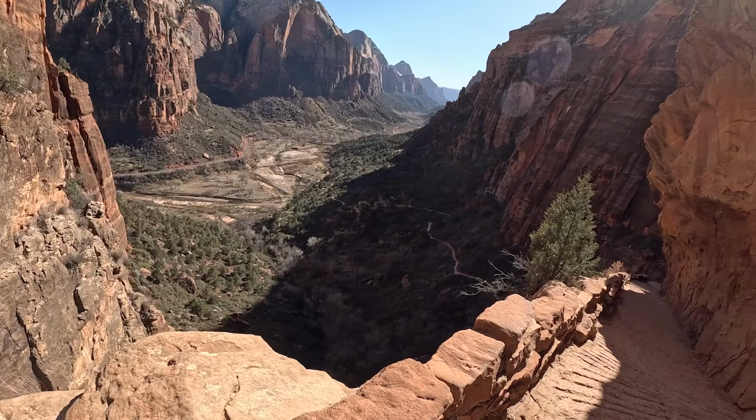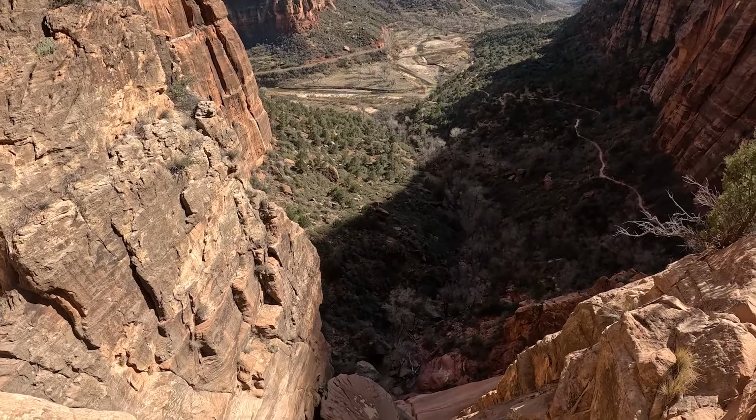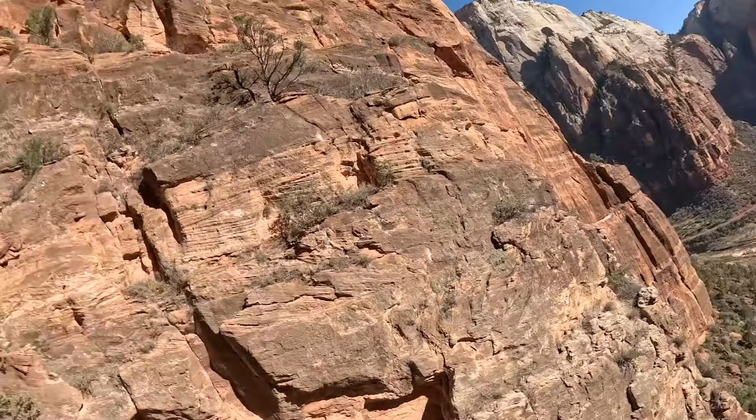Just to put that in perspective for you guys, this is what it looks like. Look at that. Holy cow. The refrigerator's nice. Nice, cool breeze.